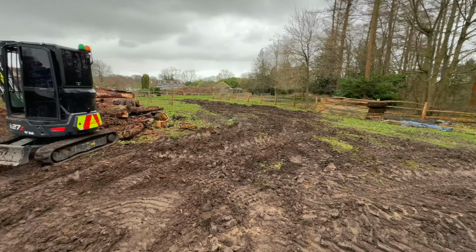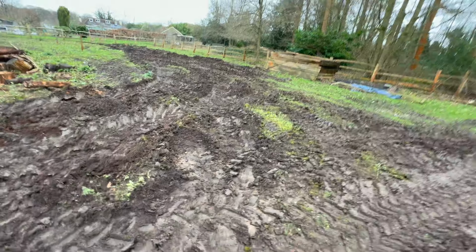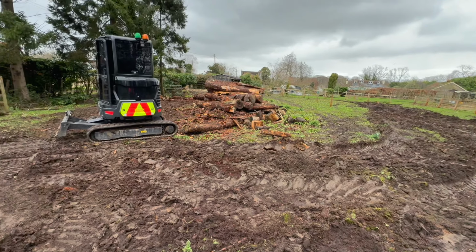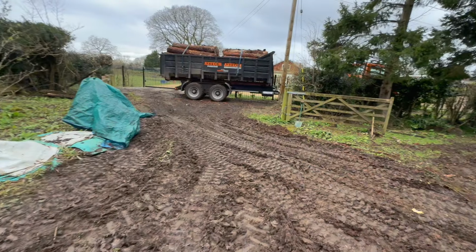You couldn't write it, could you? Came in, it's absolutely solid. And it's got a really weird slick layer of mud on top of it. And it just wouldn't allow us to push the trailer out. So, hey ho, one of them.